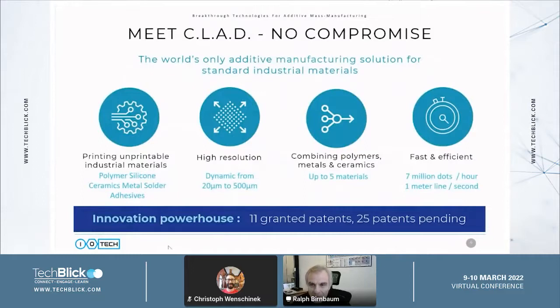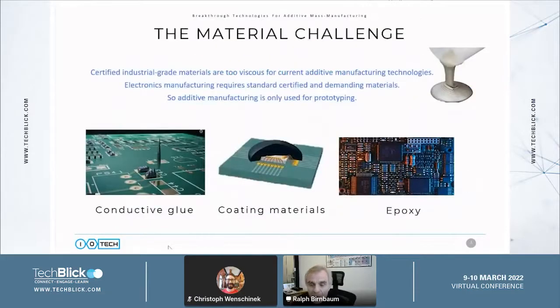So, additive manufacturing has been around for roughly 3 decades. But despite great advances being made in material science, most industrial materials are too viscous for additive manufacturing technologies. This is especially true in the electronics industry, where both the mechanical and the electrical properties of the materials need to be maintained. And therefore, as a result, additive manufacturing has remained a prototyping tool.